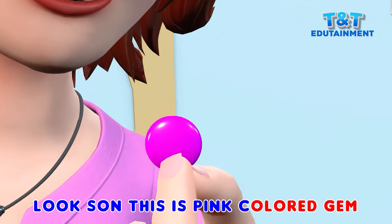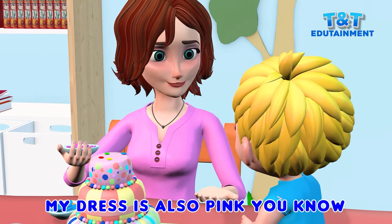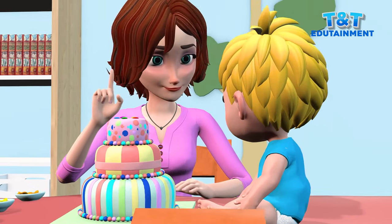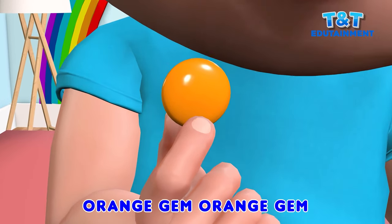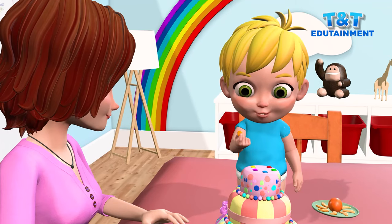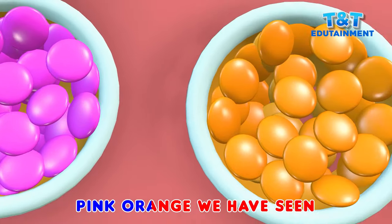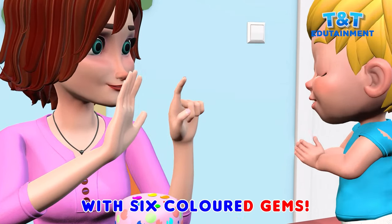Look, son, this is a pink colored gem. Pinky, pinky, pink colored gem. My dress is also pink, you know. Let's add a pink colored gem. My baby picked an orange gem. Orange gem, orange gem. My child loves the orange fruit and loves the orange colored gem. Yellow, red, blue and green. Pink, orange we have seen. Such a colorful cake we made with six colored gems.